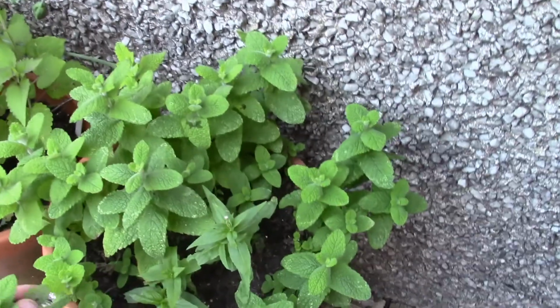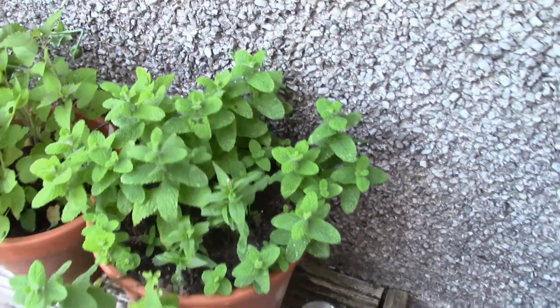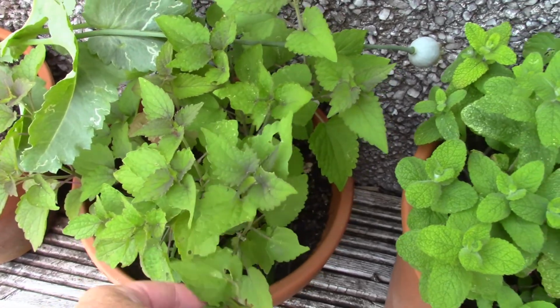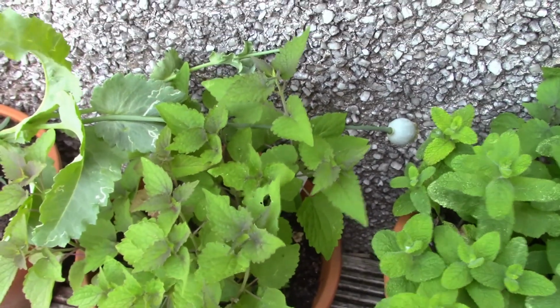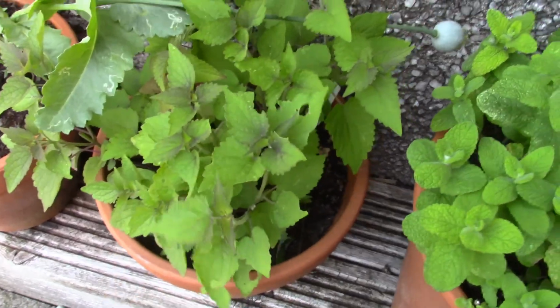So this is an apple mint, gorgeous to make jellies with. So this is licorice mint, beautiful. I grew that from seed. I got the seed from the Real Seed Company, just gorgeous.